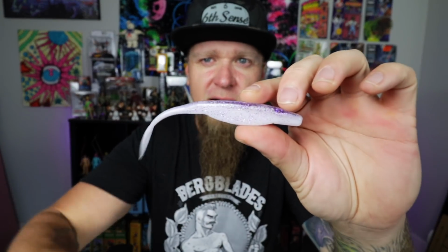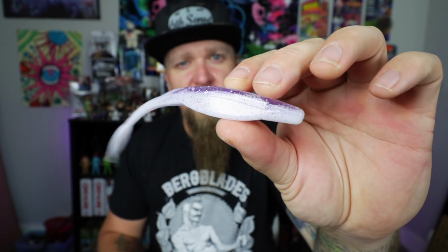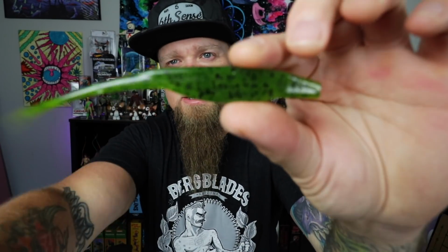A weightless fluke style bait is an excellent option for fishing a pond, and if I'm going out there to hit the small waters, I'm definitely gonna have one of these babies at the ready. This right here is a lavender shad color, but a good option if you're fishing ponds might be something more like this, a little bit darker colored.